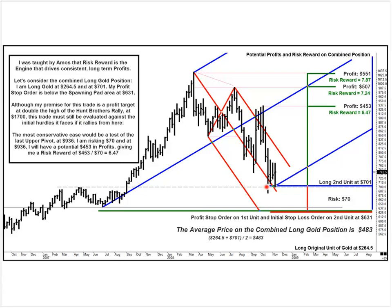We haven't violated one swing low on the left. Here's my pullback right above a swing low. I'm going to get long my second unit right here. And if it finally does break a swing low, I'll chuck the whole thing and take what money's left and be happy. The campaign's over. But first it's going to have to take this low out.